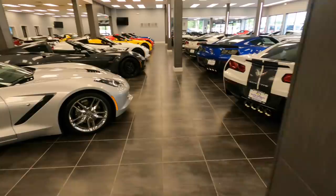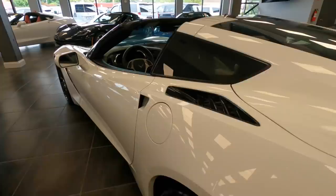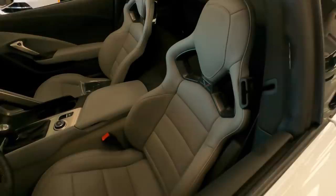Let's see, I believe this was the crazy low mileage car. Manual transmission, yeah, this is it. Manual transmission, competition seats with white with gray. Gonna pop this open.